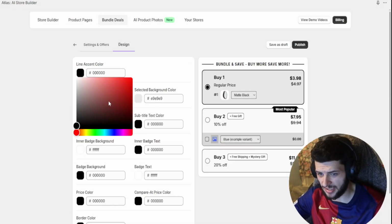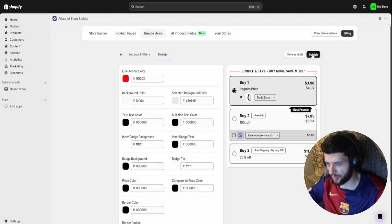We can also change the design. There's a lot of customizability. You can just publish this to your store, and if you have the pro plan, then you now have bundles on your store.